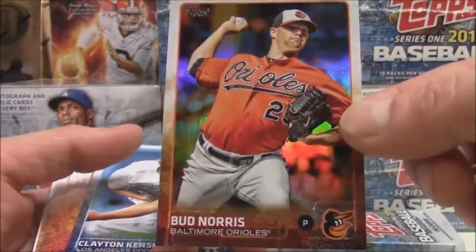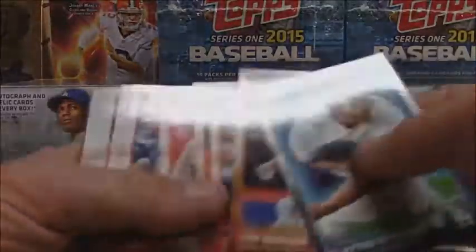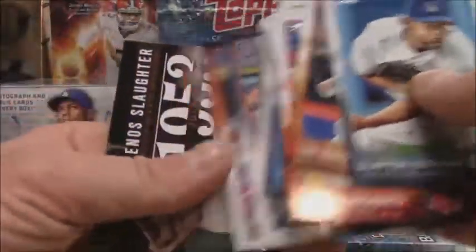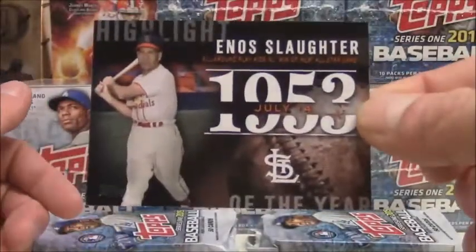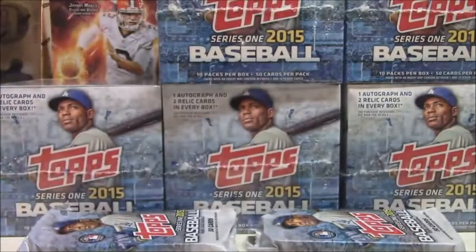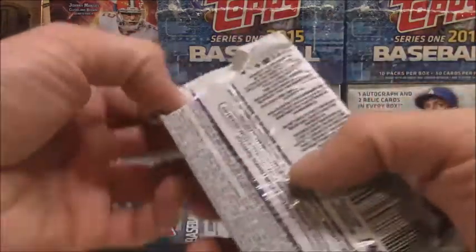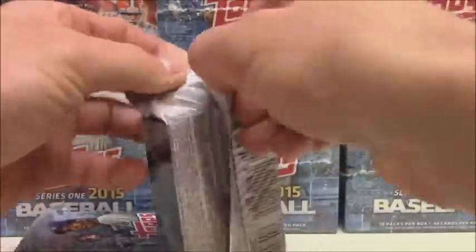The Bud Norris foil. Not numbered. And base. And Enos Slaughter, highlight of the year. Move some of these cards real quick. Aaron. There is plenty of base in these boxes. More base.